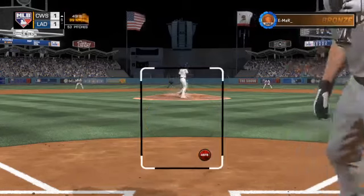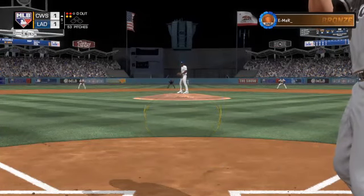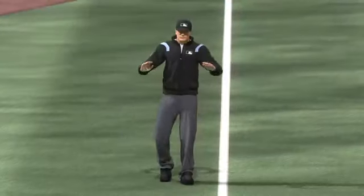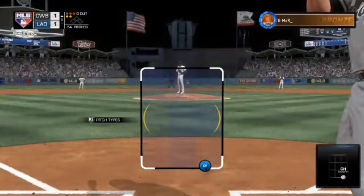Takes a fastball on the inside corner. Into the windup. Here comes the 2-2 pitch. And he tried to hold up that time. We'll get an appeal down to 3rd, and no swing. It's ball 3.